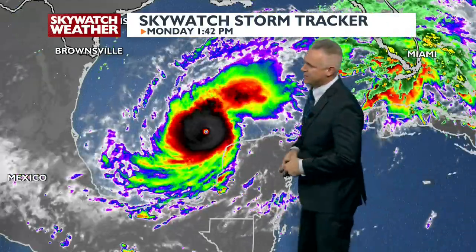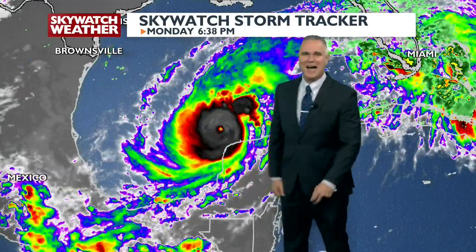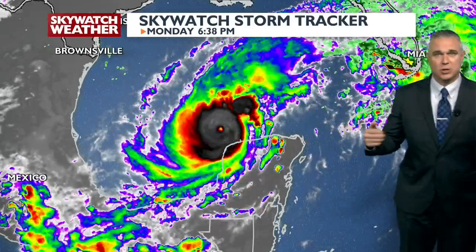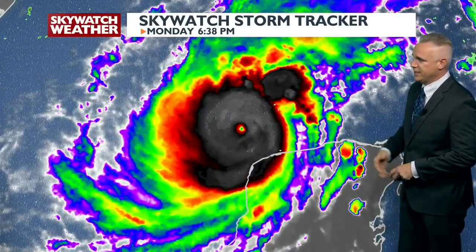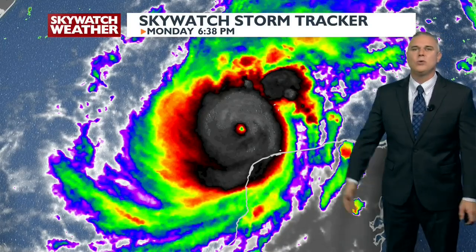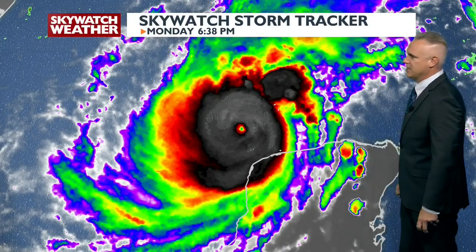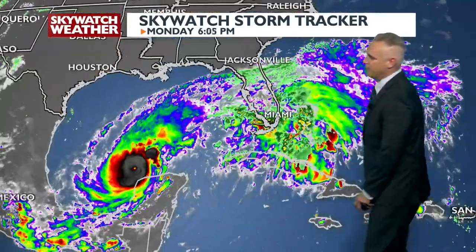Let's check out Hurricane Milton. Compact little storm, very tiny little eye wall, only about 7-8 miles across, when usually you see it 50, 60, 70 miles across. So a very compact storm, but Milton, it's at peak strength right now, will slowly weaken as we go through the next couple days, but still it's going to sit right around a category 5 as we go through the next few days.